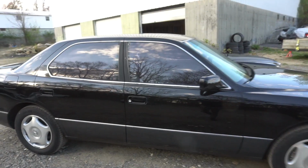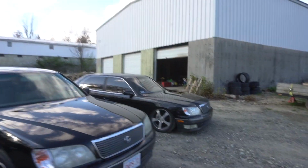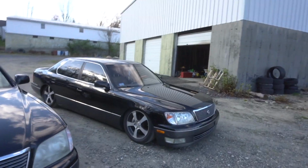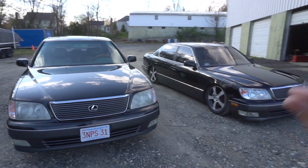So we went down and we looked at it. As you saw, it's in good shape. It's in really good shape. And now it's the new build. So, 1999 LS400. This is obviously the facelift. It's exactly identical to Pierce's when we picked it up. There's a couple things though that make this car kind of rare, and it's really, really cool.